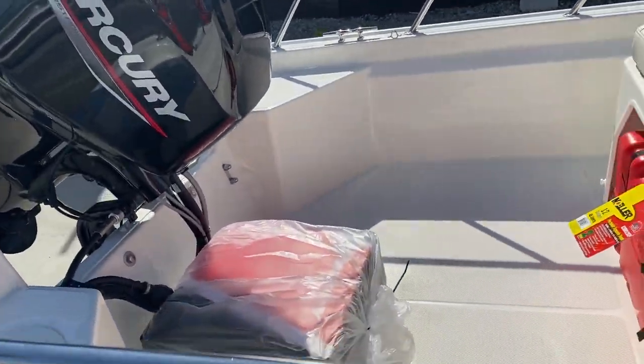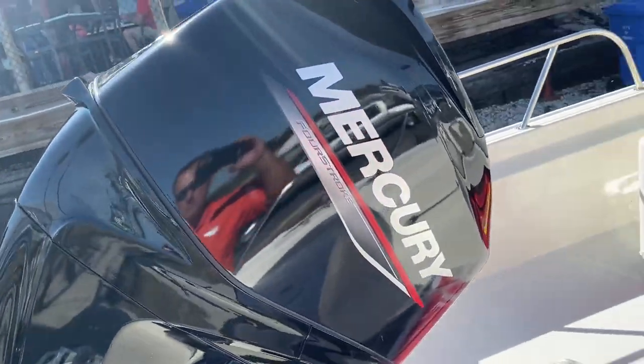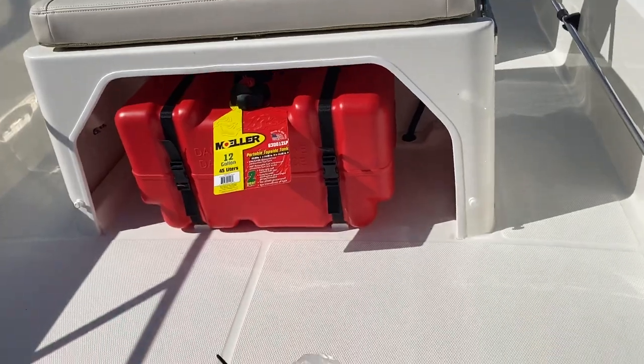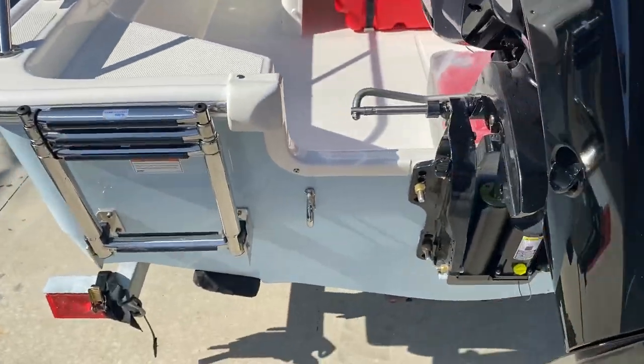This one just came in, so we're getting ready to rig it. This is gonna be the propeller. It's got the 60 horsepower Mercury four stroke on the back. This is gonna be your fuel tank right here underneath the helm bench seat. And of course we've got our ladder in the back.